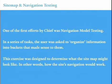So one of the first activities that Chief did with the team was something called navigation model testing. A group of people were chosen to sort and group topics under different headings. And this helped decide what the website navigation was going to look like. It created a general consensus that certain items should be in certain areas that make the most sense to the larger group. And this is designed to make everything more logical and easier to find.